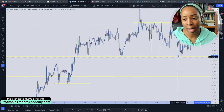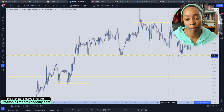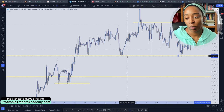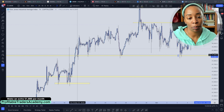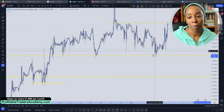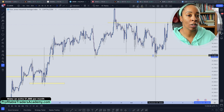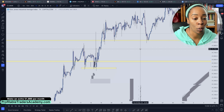Let me see what'll happen if I made it a little bit slimmer and then moved this level closer to the bodies. Okay, this is kind of the average. So now we're at 41,870. I actually like it because we have support and rejections, support and rejections. And then we do have some supports up here, but it is a little far from the zone, but we still have rejections or candles tapping into that zone. So I like this level a lot more now.